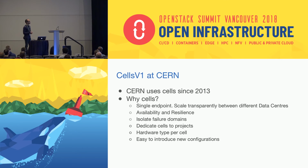Also, we can organize our infrastructure by hardware type, so each cell is a different hardware type. It's a very convenient way to introduce new configurations. If we want to test a new configuration, instead of deploying everything to all cells, to the entire cloud, we do this per cell.